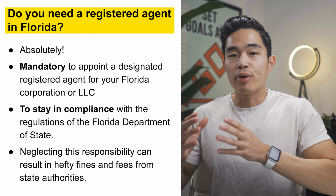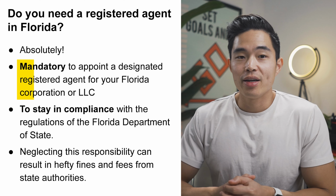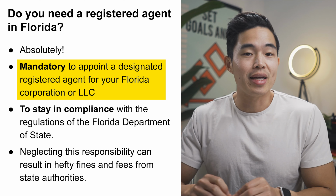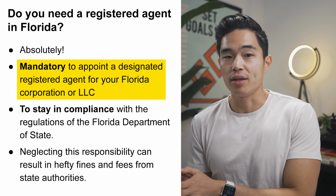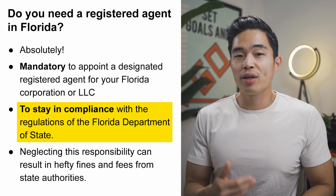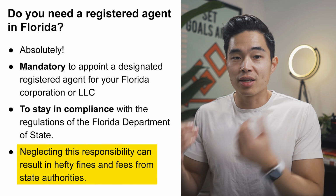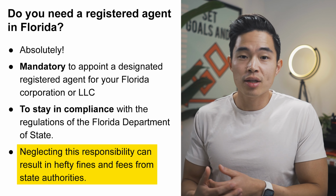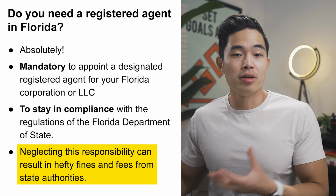So the first thing you might be wondering is, do you actually need a registered agent in Florida for your business? The answer is yes. It is mandatory to appoint a designated registered agent for your Florida corporation or LLC. This allows you to stay in compliance with the regulations of the Florida Department of State. And if you neglect to have a registered agent, this can result in big fines piling up, as well as other penalty fees from state authorities.